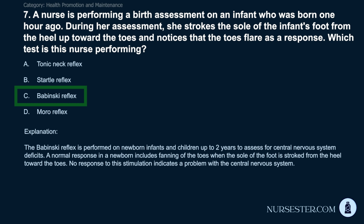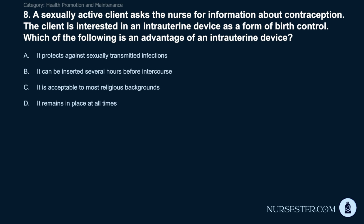No response to this stimulation indicates a problem with the central nervous system. 8. A sexually active client asks the nurse for information about contraception. The client is interested in an intrauterine device as a form of birth control. Which of the following is an advantage of an intrauterine device?